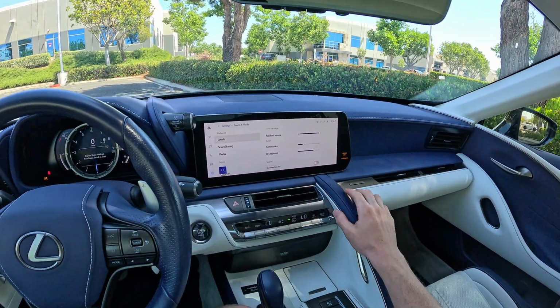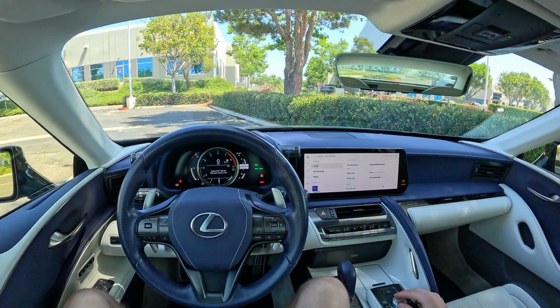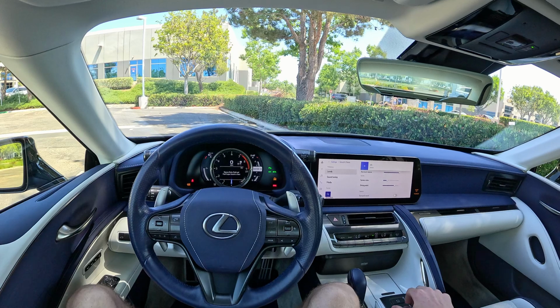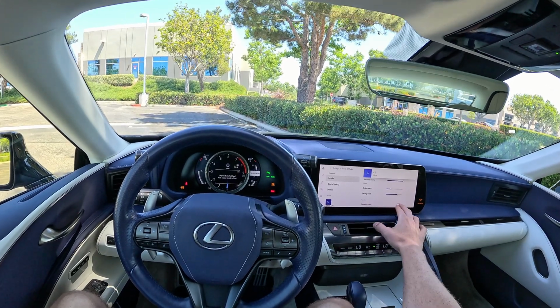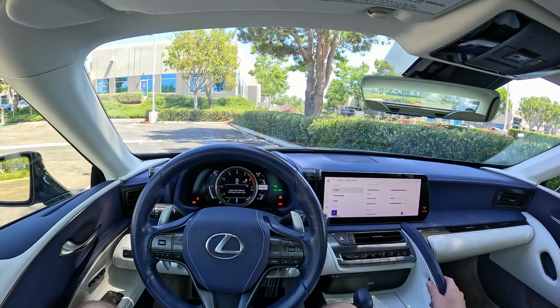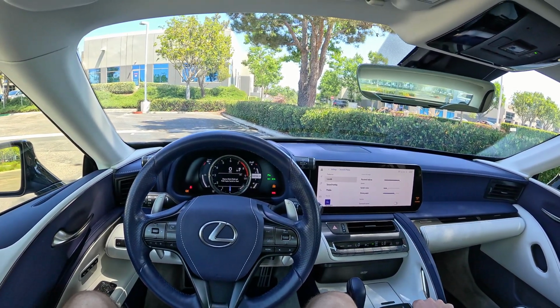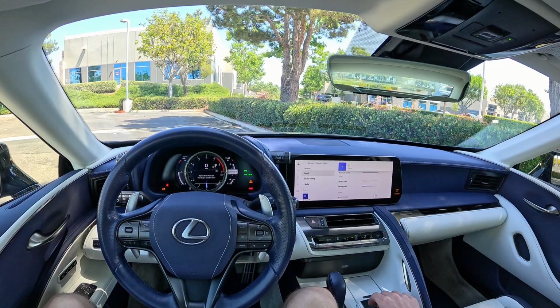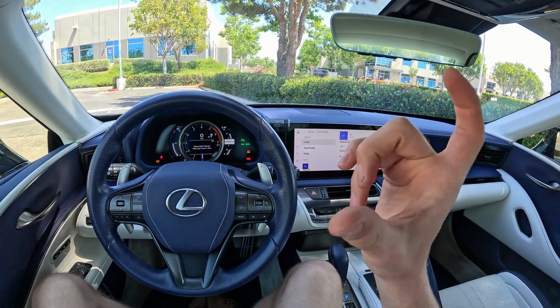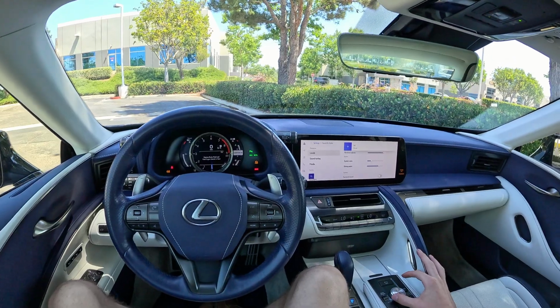And scrolling all the way down to the bottom of the screen, you see surround sound off and on. So it's off now. Let's toggle it. I want to get the most true-to-recording sound as possible, so I'm going to leave that off, but we'll toggle it on and off throughout the testing.